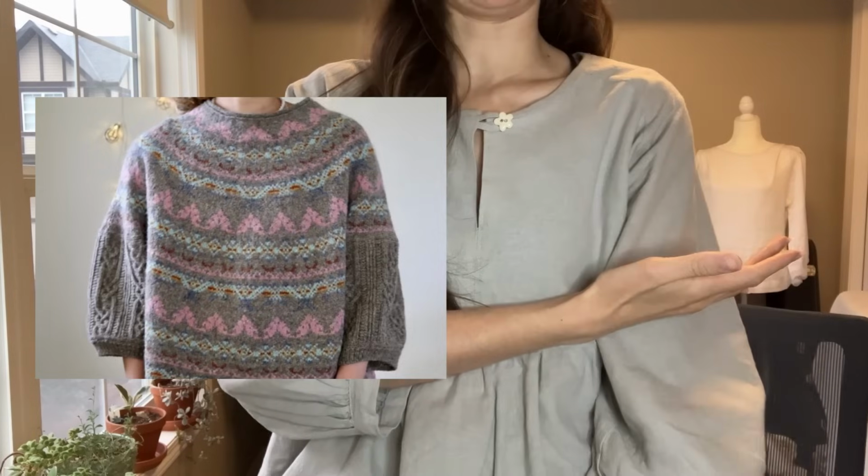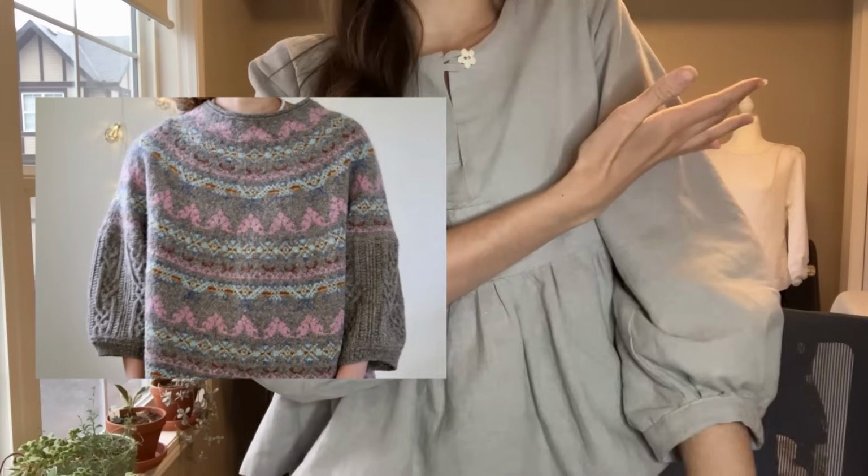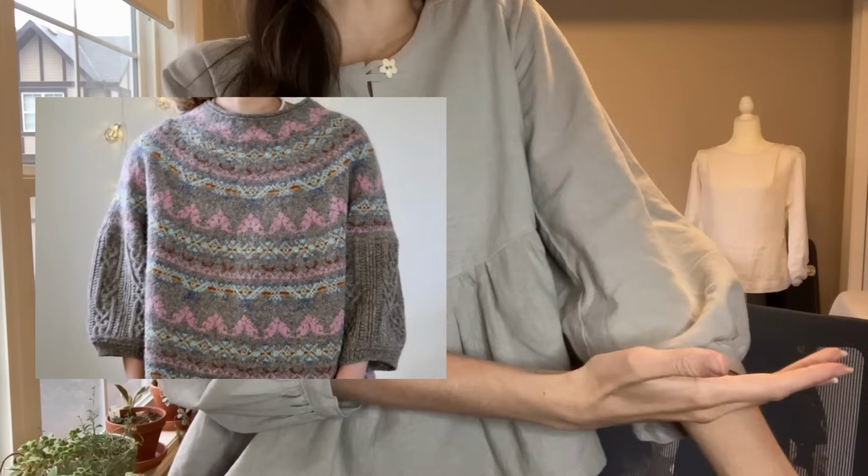But I just thought it was a really fun way to bring in cable to your project, because I'm not a huge fan of cabling. I love the look of it. However, I don't really like the practice of it. So being sleeves, they're quite short, because after you split for sleeves, you're pretty much starting your sleeve here and then you're knitting to about here. So it's a short length of sleeve and not too much cabling that you would have to do.